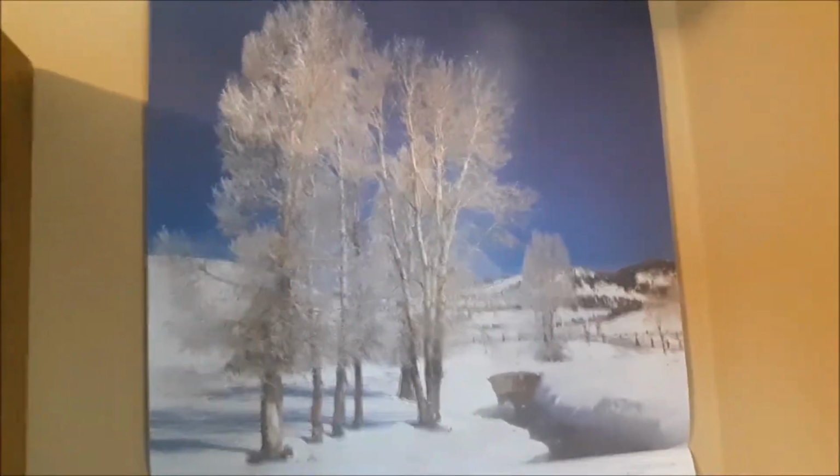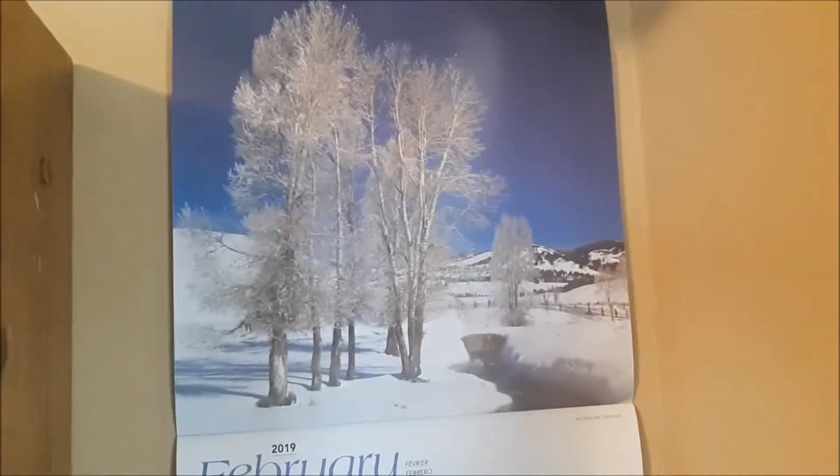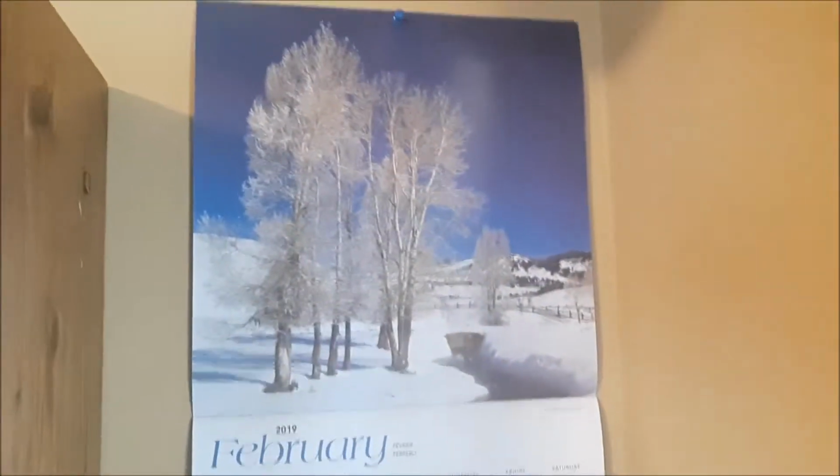And I have another calendar, and this is of waterfalls. And I forgot to show you this other one, and I have another calendar, and it's of Wyoming. I thought they're pretty cool pictures, and my friend used to live there, so I just thought it was a cool calendar.